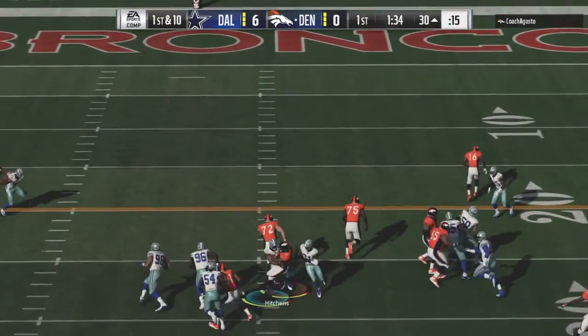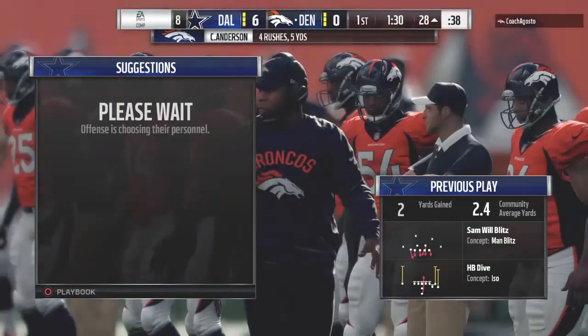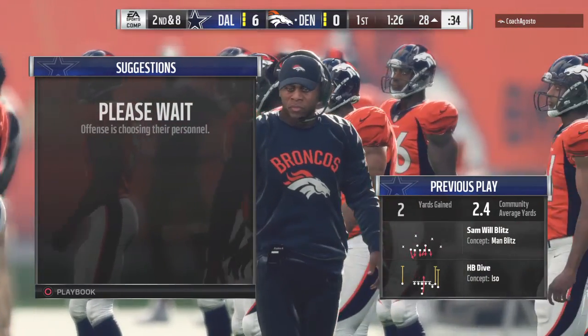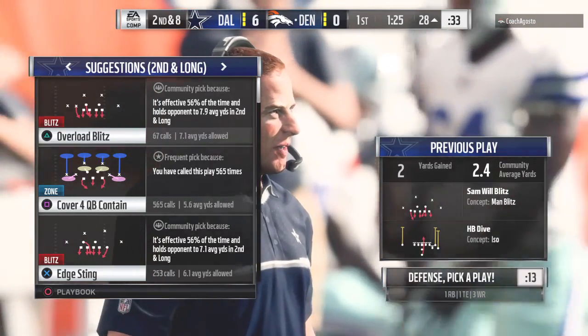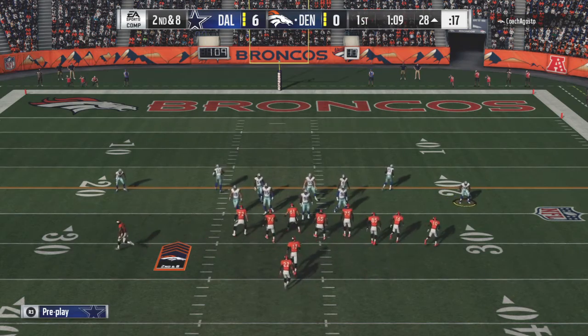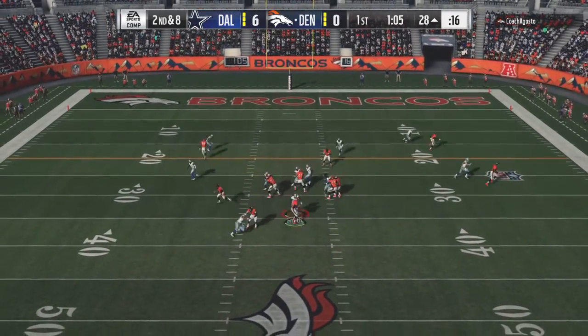Back to the ground, Anderson. And he'll take this inside the 30 to about the 29, maybe the 28-yard line. Give him a couple on the carry there, 2nd and 8. And that's why you see a lot of teams that like to play 4-3 defense, especially against teams that run the ball really well, because you count on your defensive front, the tackles and the ends, to eat up the blocking in the offensive line.